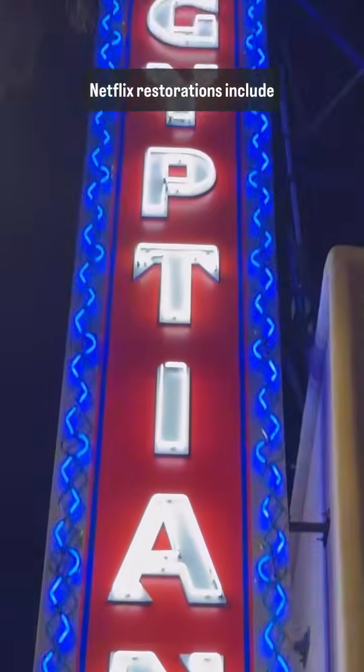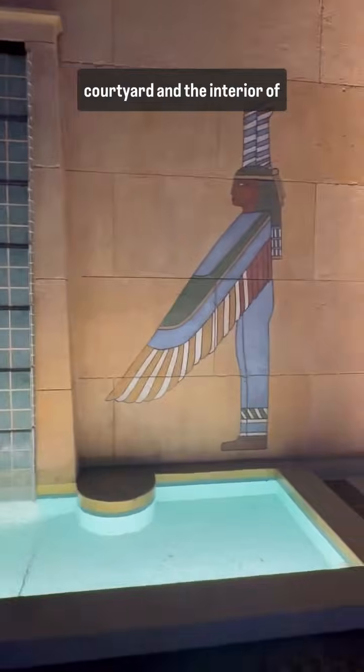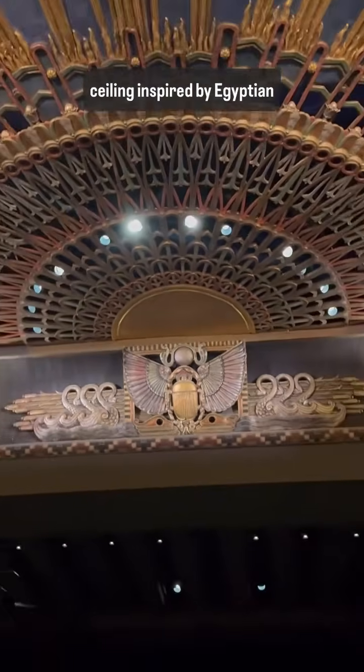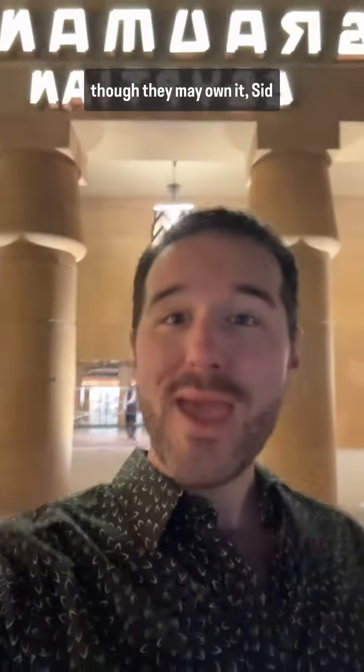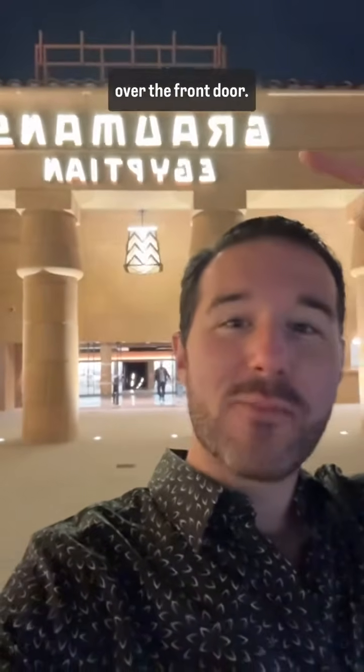Netflix restorations include the neon sign over Hollywood Boulevard, the murals and fountain in the front courtyard, and the interior of the theater itself with an elaborate sunburst on the ceiling inspired by Egyptian jewelry. Netflix uses the theater for premieres and events and to screen their own films. And even though they may own it, Sid Grauman, the man who started it all, still has his name over the front door.